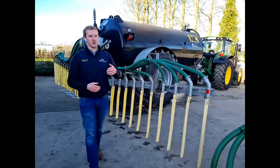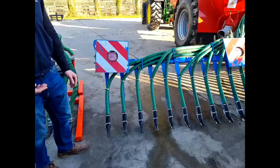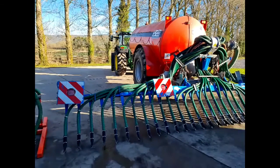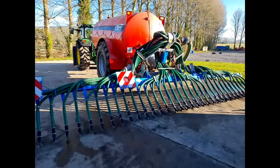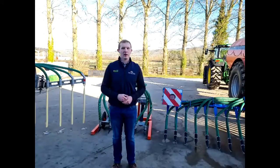But with your trailing shoe, because you have these spring-loaded tips in contact with the ground, they are causing a certain amount of drag and they are going to put a bit more of a pull on the tanker. Also, those tips are a wearing part, so they would also need to be looked at. That's to bear in mind too when you are looking at a dribble bar or trailing shoe. There's a lot less maintenance with your dribble bar because you don't have ground contact.